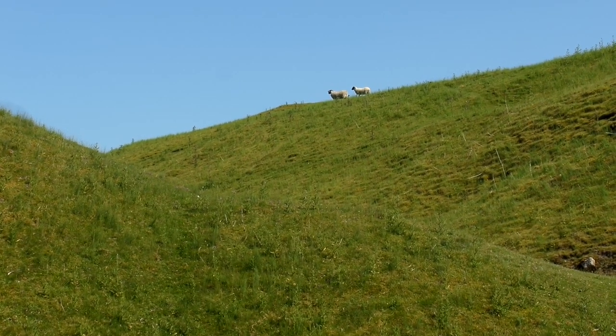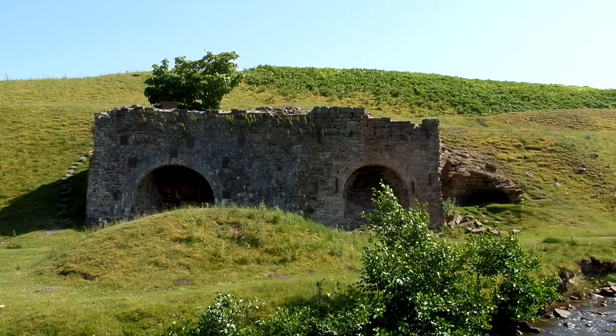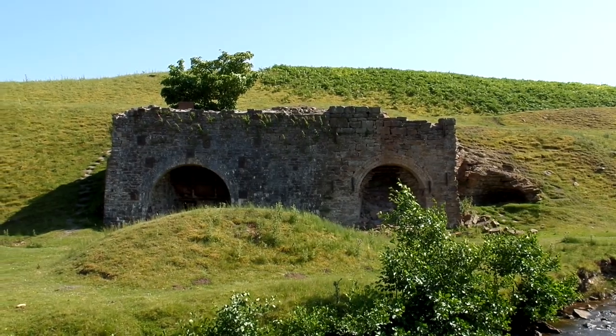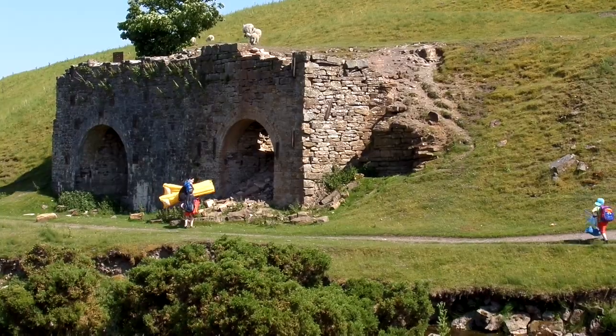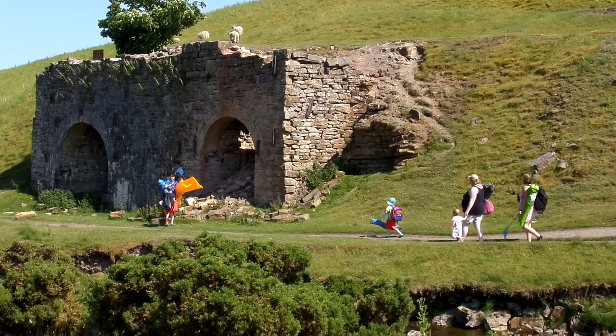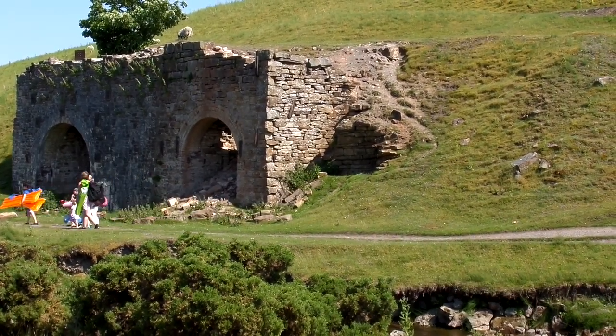So we call this area Hill End, but this is actually Ballyhope Burn, which is on the site of the Ballyhope Quarry. They used to quarry lime here. This is a lime kiln from the early 19th century.